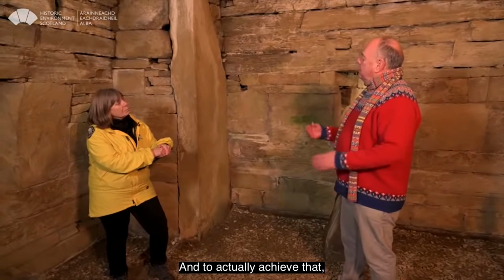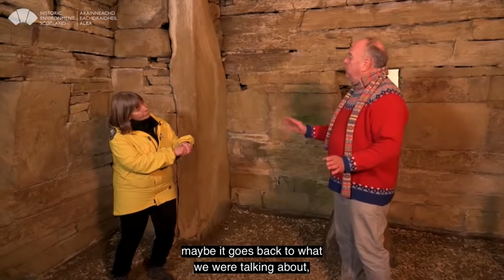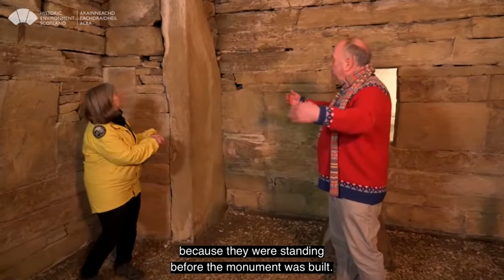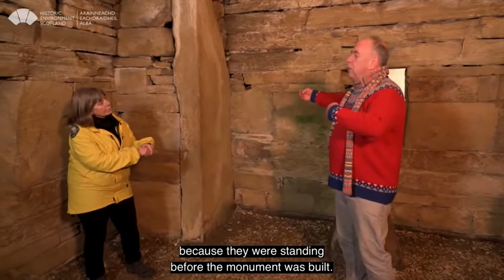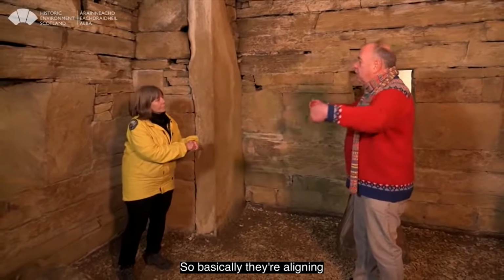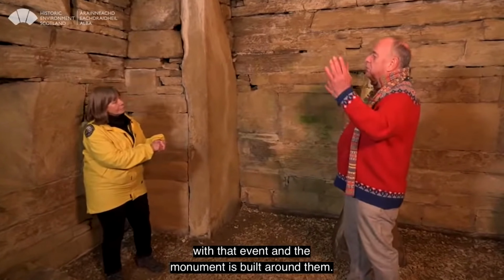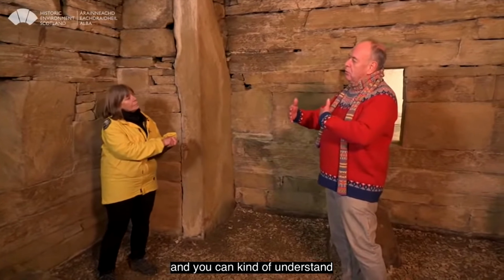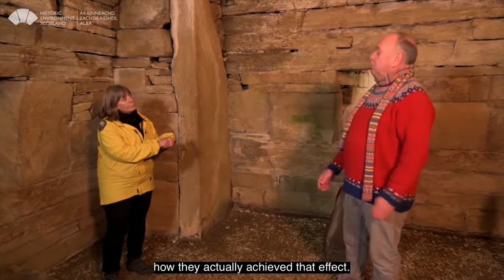And to actually achieve that, maybe it goes back to what we were talking about, these standing stones in the corners, because they were standing before the monument was built. They would provide an alignment, so basically they're aligning with that event and the monument is built around them. So very important, and you can kind of work out how they actually achieved that effect.